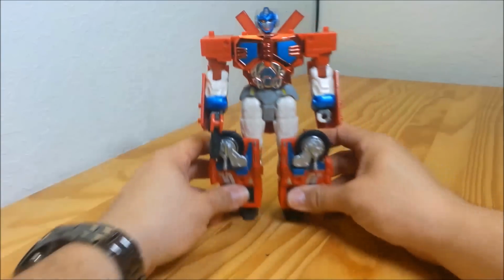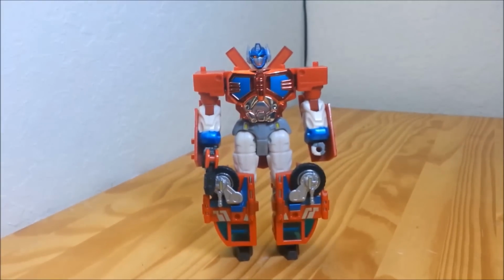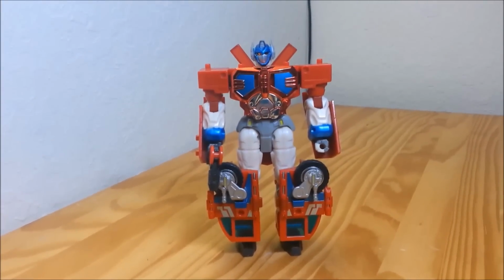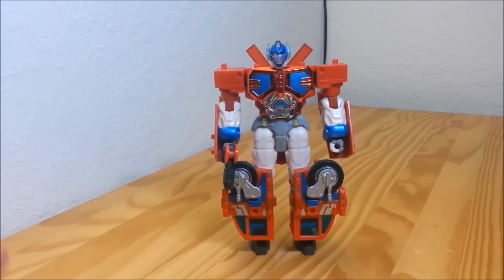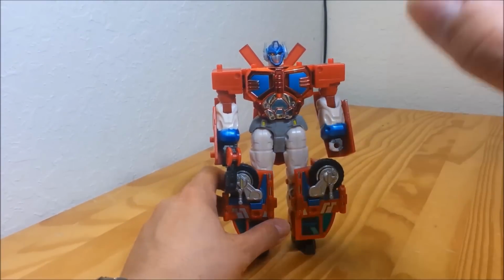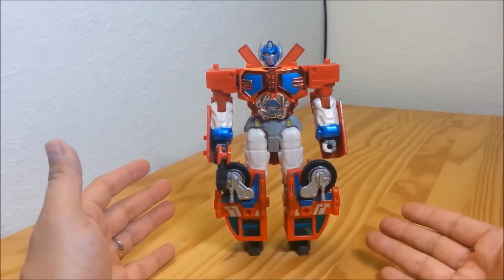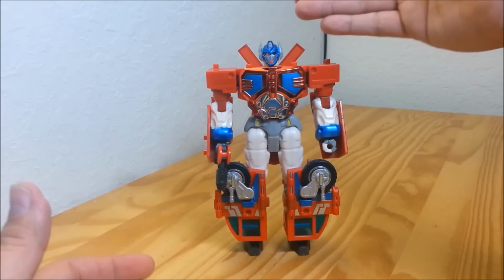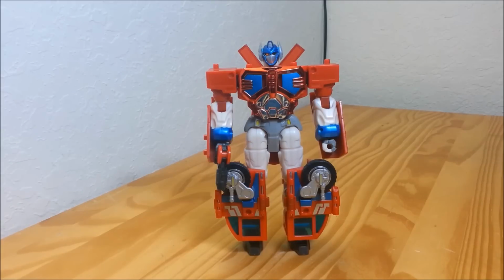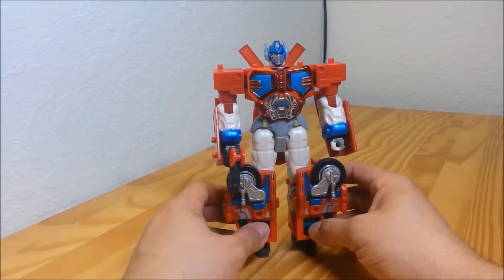And here we have Robots in Disguise, Optimus Prime in robot mode. And how cool is this? I think this guy just looks so awesome. It's a completely new, different take on Optimus Prime, while still being very evocative of the Prime theme, the red and the blues. You've got the chest windows, you've got the classic blue head, completely different look, but you can still look at this guy and you know it's Optimus Prime. And I really, really love the design of this figure.